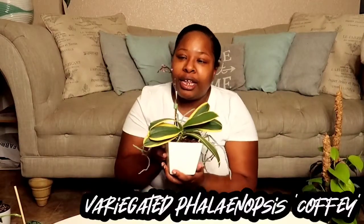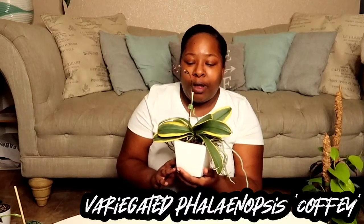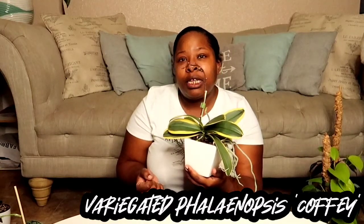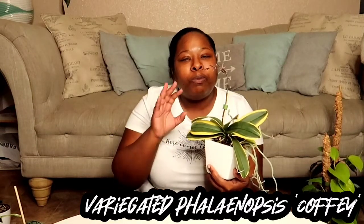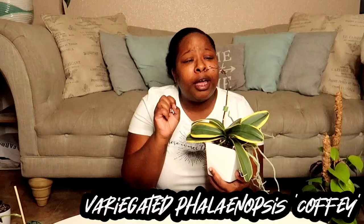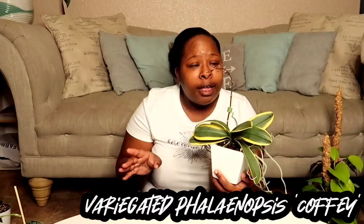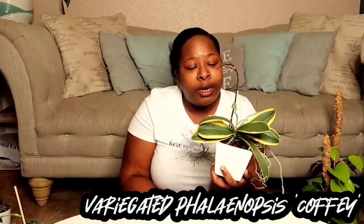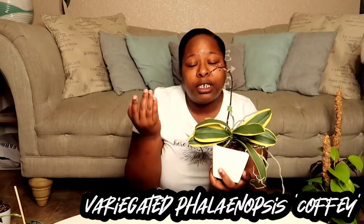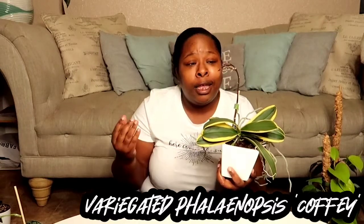Now here I have my variegated orchid. I received this plant as a birthday gift from a plant group I was in on Facebook called the Foul Pals. It was beautiful. It came with some beautiful cranberry colored leaves, flowers on it. They died back. Not knowing really how to care for an orchid, I went on ahead and cut the stems back, which people say to do, but I don't think I will be doing that again.